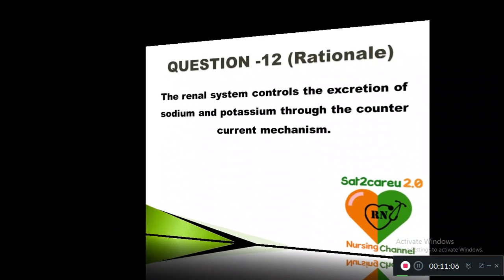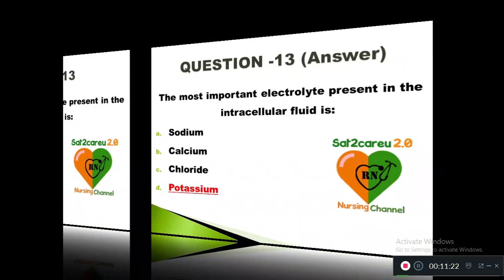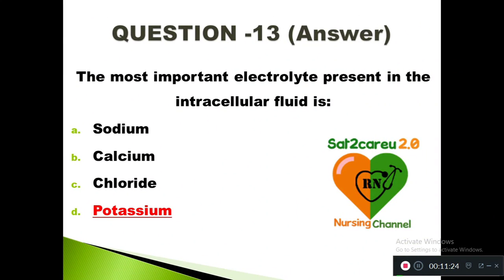Question number 13. The most important electrolyte present in the intracellular fluid is: option A, sodium; B, calcium; C, chloride; D, potassium, which is the major electrolyte present in intracellular fluid. The correct answer is potassium.